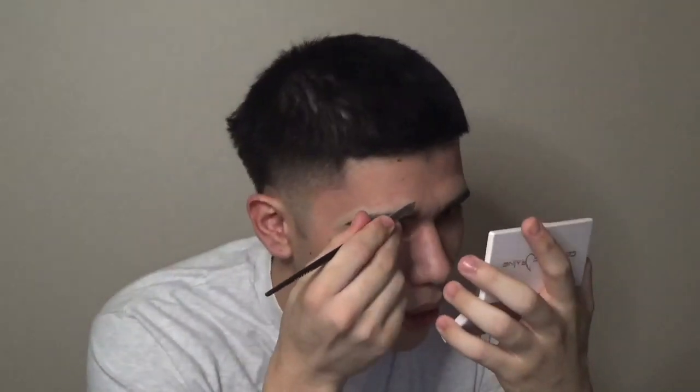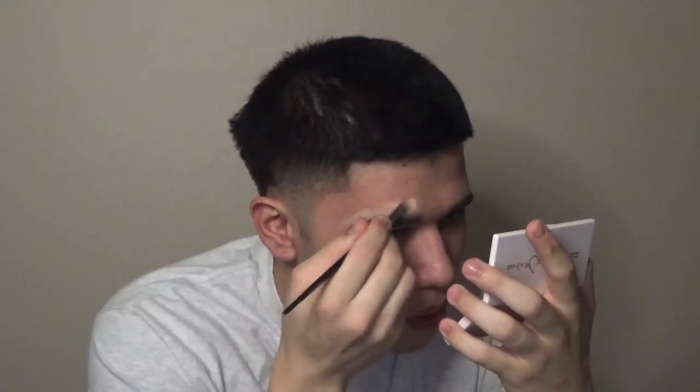A lot of people do, what I notice is a lot of people do makeup backwards, and I don't know if this makes sense, but I just recently started doing my makeup like this with my eyebrows first instead of doing, so what I used to do was I used to do my whole full face.